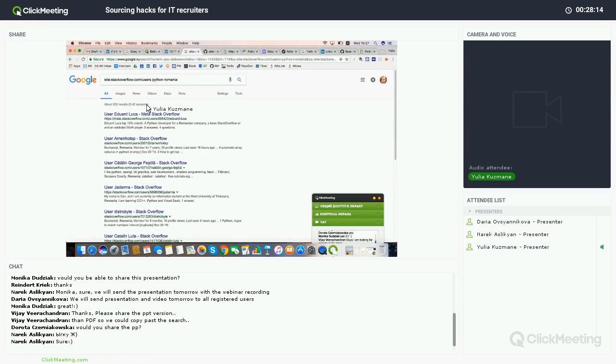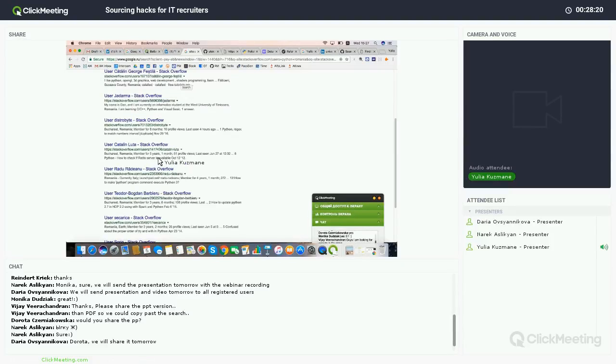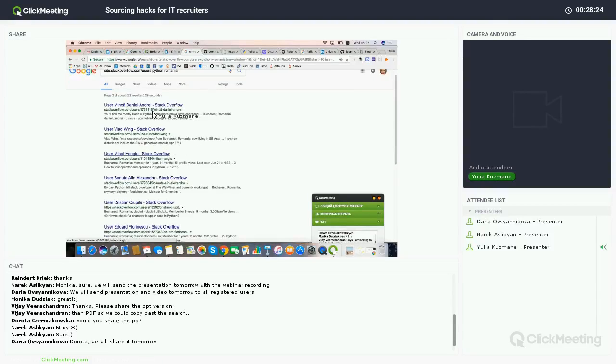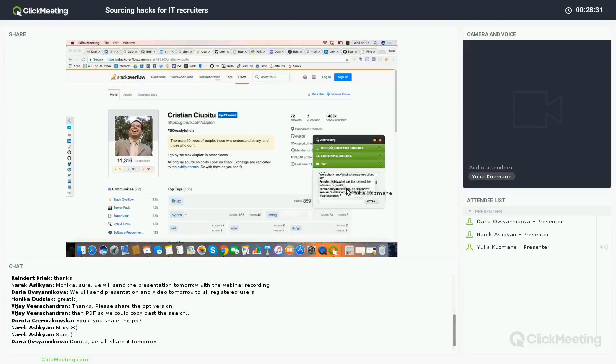Yeah. So just like that, we see a lot of accounts, people who are residing in Romania and who are good in Python. And we can just go and open them all and check.